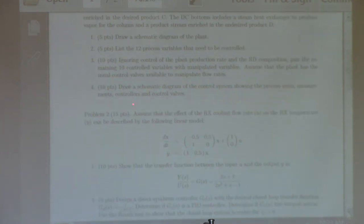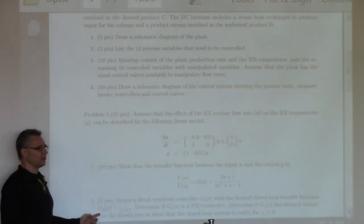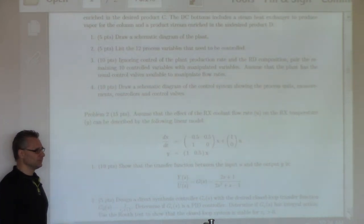So problem two here, and obviously also when you look at the points, they are allocated according to how much work or difficult it is. So if something's worth a small number of points, I think it's easy to do and it takes no thinking. If it's worth a lot of points, it's either a fair amount of work or it actually takes some thinking. Okay, so that's how I allocate the points. So if you see something that's 5 points, your immediate conclusion is I should be able to do that in 2 or 3 minutes. That's what I would say, okay?